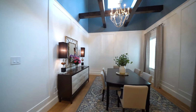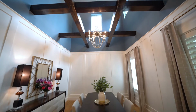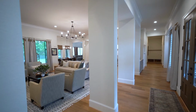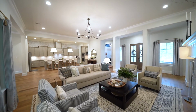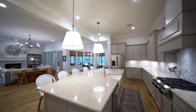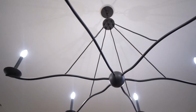The sophisticated formal dining room will host your favorite occasions with a built-in buffet and striking wood beams. With gorgeous hardwood floors throughout the living areas, this open family room and kitchen is designed with family in mind, from the cozy fireplace to the cook's kitchen featuring Cambria quartz counters and a massive island with breakfast bar seating.